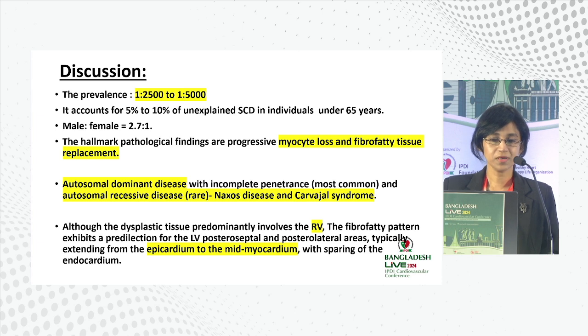In the discussion part, these are the hallmark pathological findings of progressive myocyte loss and fibrofatty tissue replacement seen in ARVD. This is an autosomal dominant disease. An autosomal recessive trait can be seen in Naxos disease or Carvajal disease, mainly involving the RV from the epicardium to the mid-myocardium.